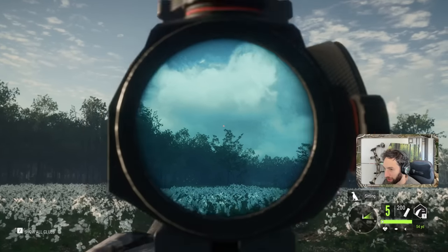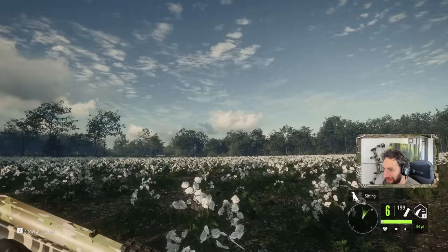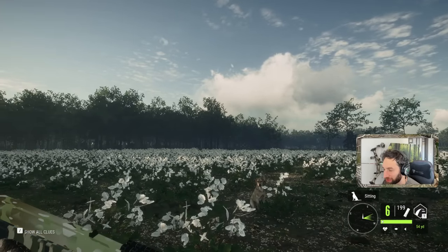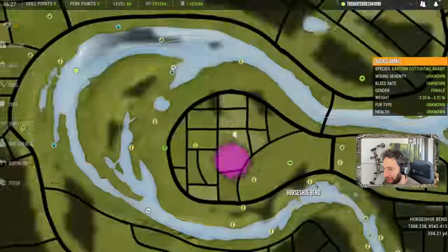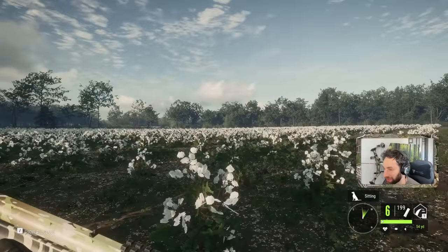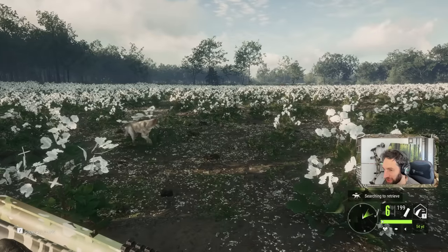Make that another one. Another one. Honestly, guys, we took down about 8 quail in this field. 8 quail. Wow, that's a lot. All right, Chase. Go for it, buddy. Go fetch him up. Fetch him up, boy.